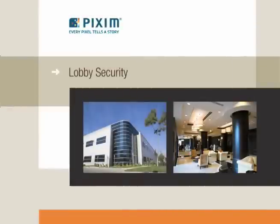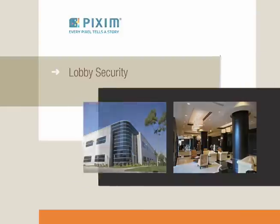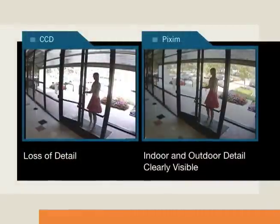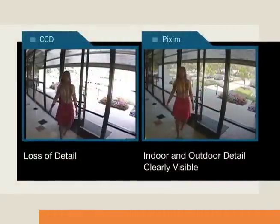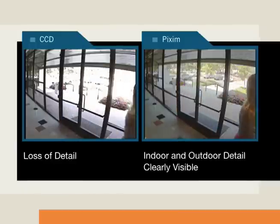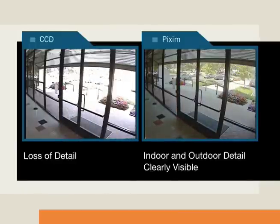To illustrate how Pixim's technology shows clear advantages in strong backlight situations, let's begin with something as common as a building lobby. As the woman walks inside the building lobby, you can see that the facial detail, made up of highlights, shadows, and color, are much clearer with the Pixim-powered camera. Now look at the background. The camera with Pixim's wide dynamic range technology also gives a much clearer view of everything outside the lobby.